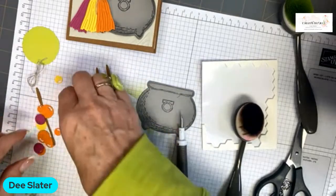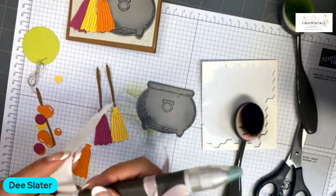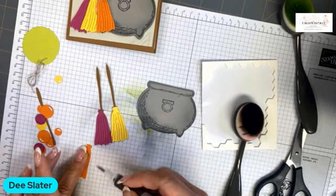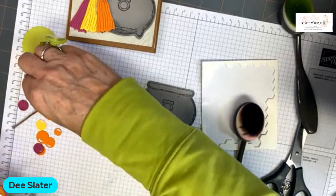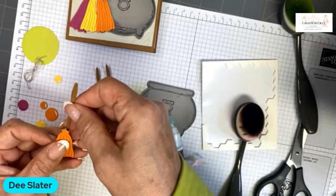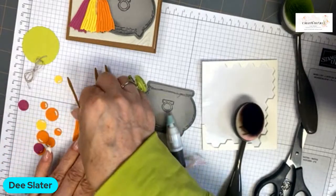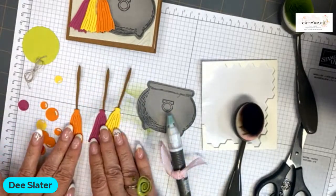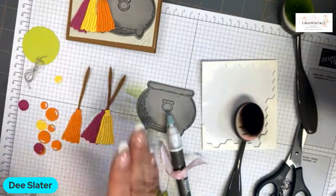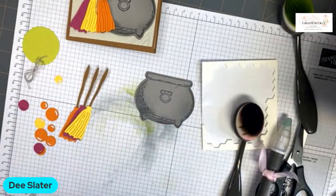Not too bad. And one more here that's already turned upside down. Put the glue dot down, turn it right side up, and line it up. All right, we've got our witches' brooms all ready to go. I just think it's fun to kind of think of Hocus Pocus on that.